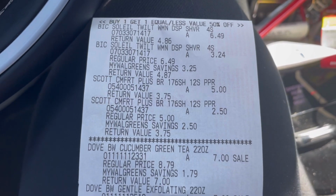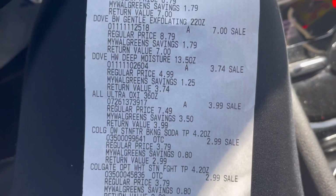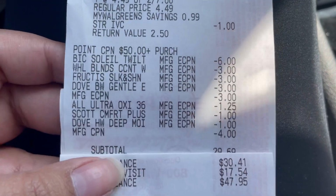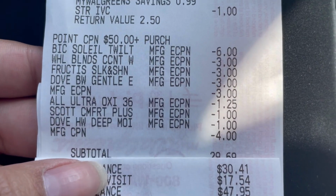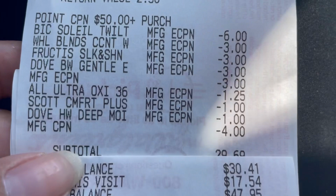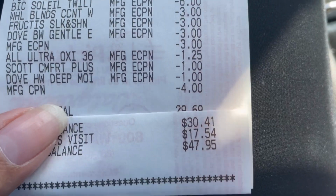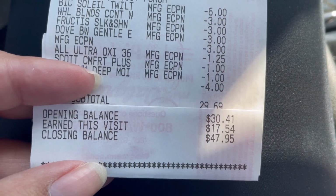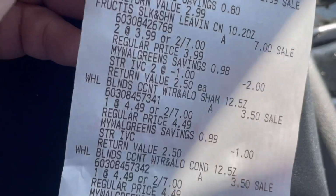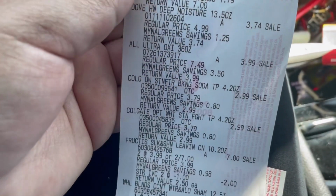All right, guys. So everything turned out okay. I did get the 2 Billie, the 2 Scott, the Dove body washes, the Dove hand wash, the All detergent, the 2 Colgate, the 2 Fructis, and the Garnier Whole Blends. I did use a paper booster, and then you'll see all my coupons did come off. I did use a paper manufacturer register reward, and that's that $4 right here, and my subtotal was $29.69, and then I earned $17 in Walgreens cash. So that is $10 from the paper booster, $5 from the digital booster, and then $2 for buying the two Billie products. So that's $17.